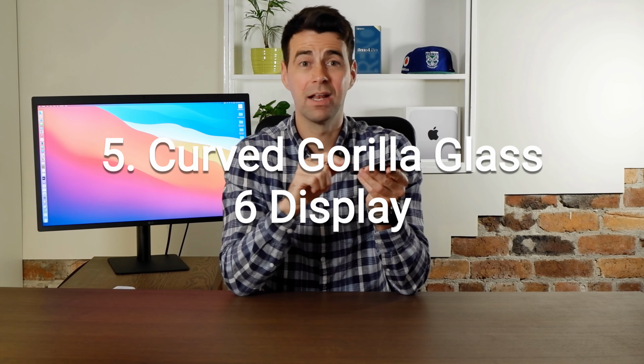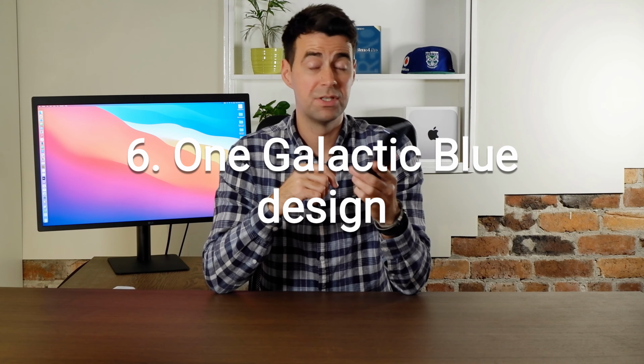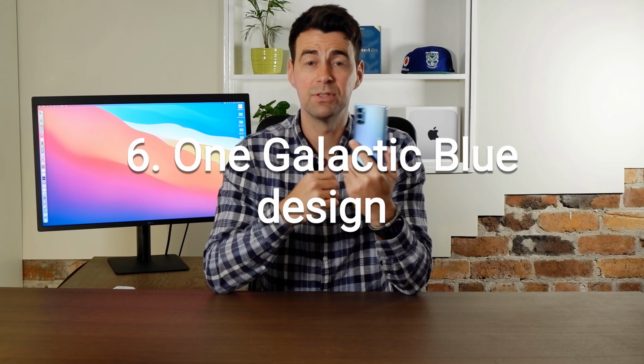5. It has a curved Gorilla Glass 6 display. And finally, the design, which I don't mind at all, which is just as well because it only comes in one finish, which Oppo calls Galactic Blue. I think it's okay.